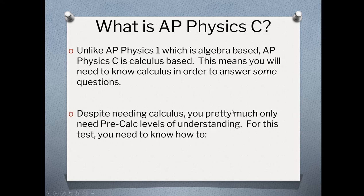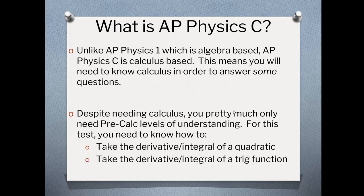But even if that doesn't convince you, you don't actually need full calculus for this, because the calculus they ask in the class is very basic. For the most part, you just need to have gone through pre-calc. Essentially, you need to know how to take the derivative and an integral of a quadratic, and a derivative and an integral of a trig function.